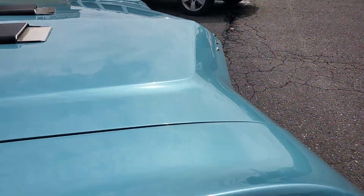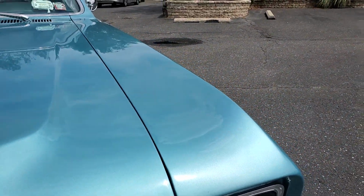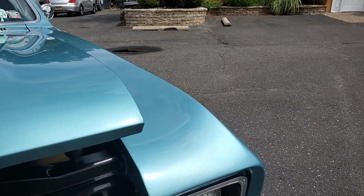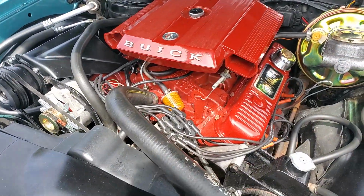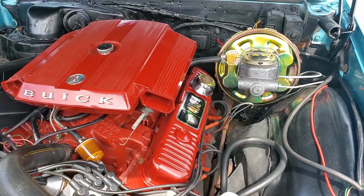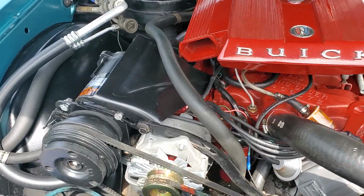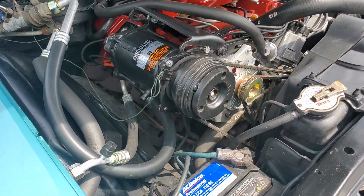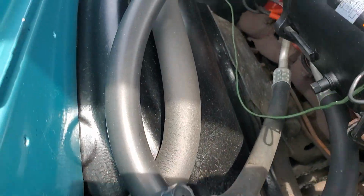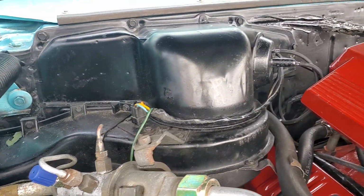Pop the hood, let's check it out. Sure. Wow, very nice. So it's a 400 4-barrel, power steering, power brakes. Brand new alternator, all new belts, new compressor lines. Everything's been gone through brand new. Everything's been replaced. I'd say 95%.